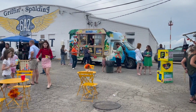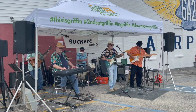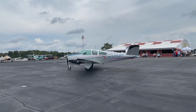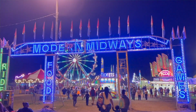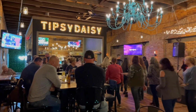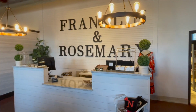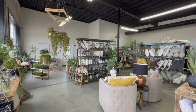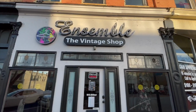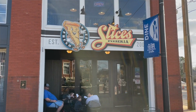The local airport even has food truck fly-ins, allowing you to get up close and personal with little small planes and even get a ride here and there. The local fairgrounds often have carnivals coming through. Come dancing at Tipsy Daisy. There's no shortage of small locally owned shopping options, anything from candles, several antique stores, plenty of options for home goods, fashion, and more. Lots of locally owned unique restaurants to try.